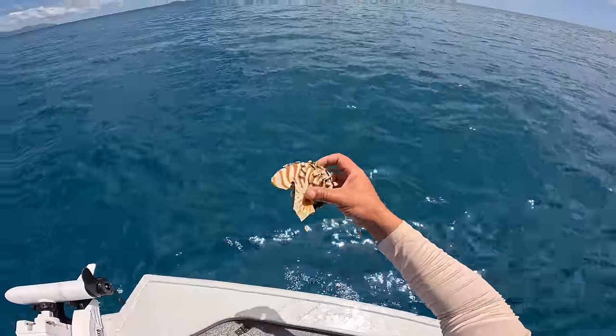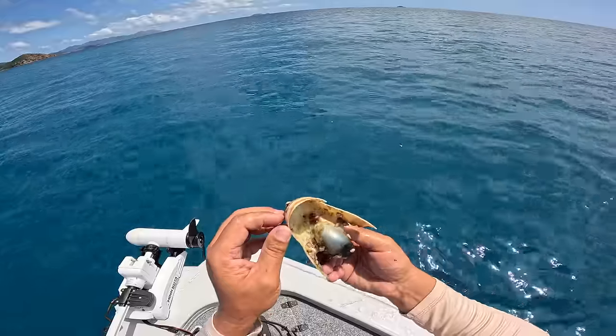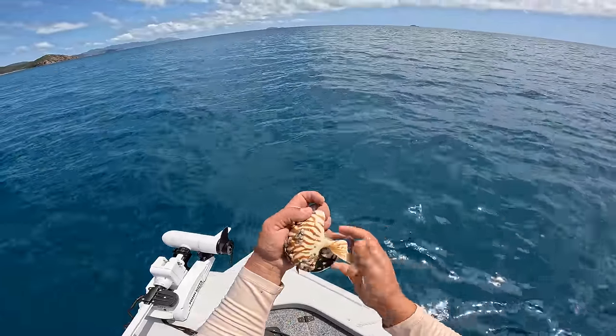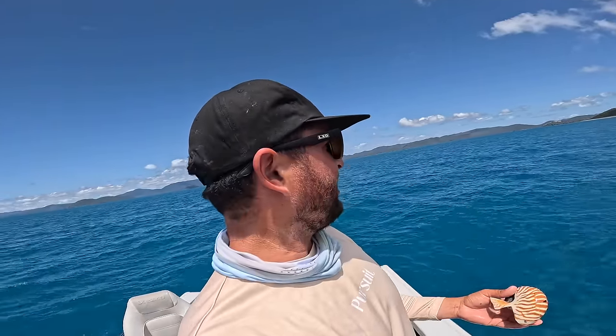It's pretty good. Oh, did I actually think that possibly could have been me that hit that? But that is a nautilus shell. Not a bad little find there at all. Okay, little trouty. We need a trouty, and then we need to cook him up.